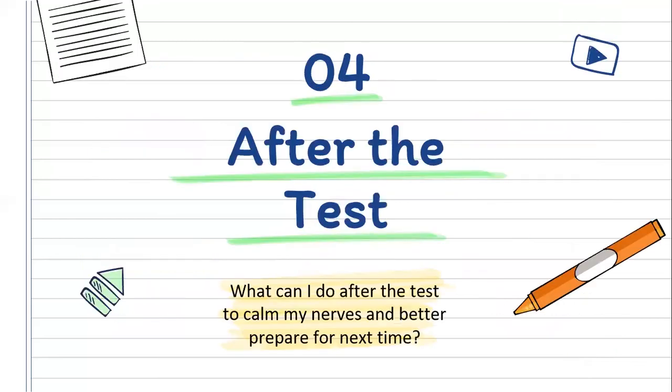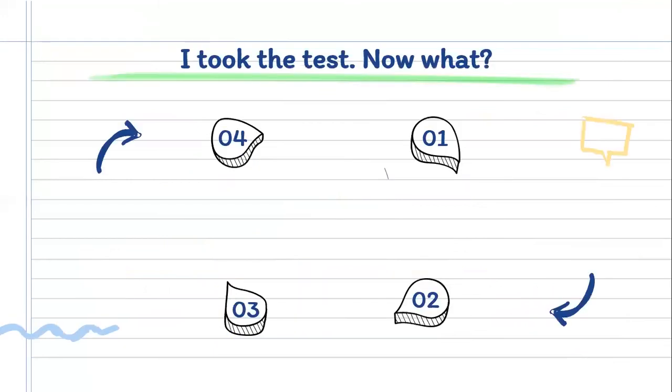All right, so now you've taken the test, now what? You've probably heard all of the tips before and during the test, but you might overlook everything that you can do after the test to help you going forward. So we're going to talk about what you can do after the test to, one, calm your nerves and, two, better prepare you for next time.